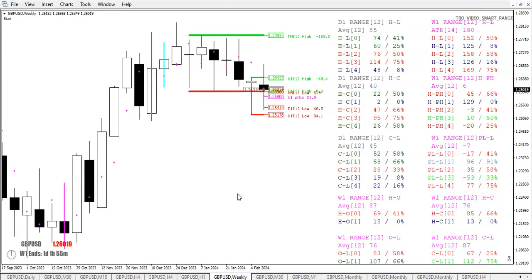Okay, the range for the week, only 152 pips. We're sitting at the 50 percentile. And you can see here how these weekly ranges haven't been that much. And the daily, as I said, have been muted. 3 trading days ago, we had a 115 pip range. But before that was only 48. And we're at the 76, which is at the 50 percentile over the last 12 days. But it's just been very, very, very muted.